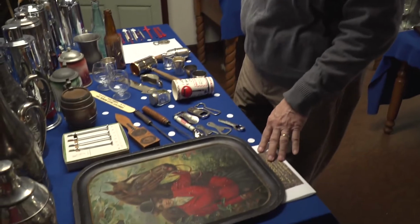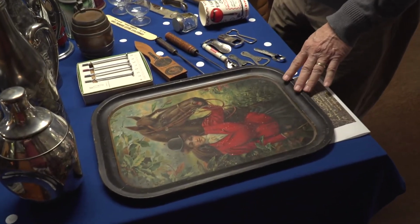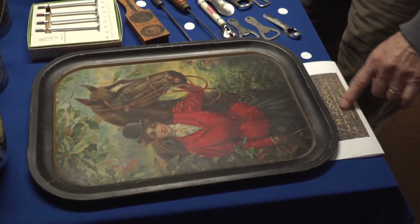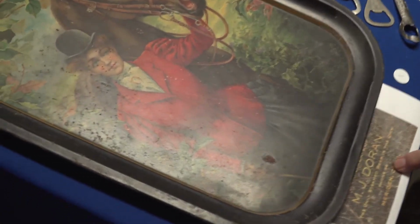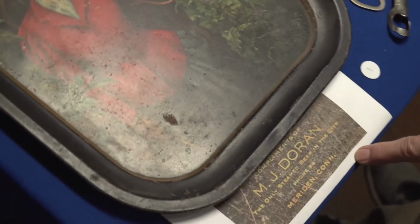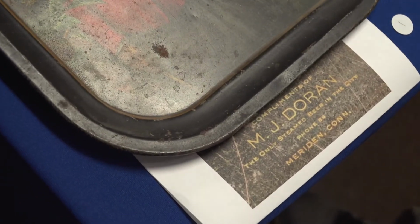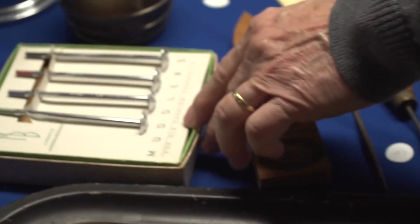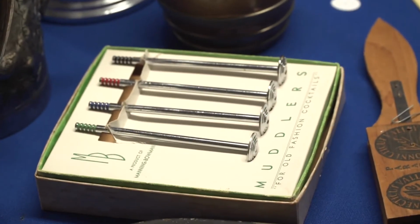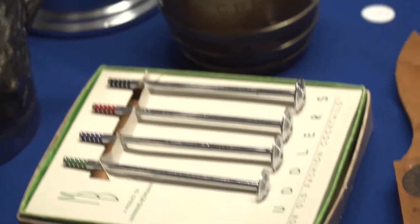Here we have a nice tray made by the M.J. Duran Company, the only steamed beer in the city. Phone number 58, Meriden, Connecticut. You can imagine how early a phone that was to have the number 58. These are drink muddlers for stirring your drink, made by the Manning-Bowman Company.